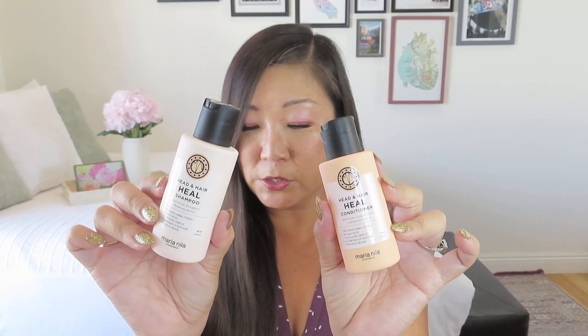And they are counting this shampoo and conditioner as individual items for our total of 6. I don't mind that since they are decent sizes. These are perfect for travel actually. And they're both from Maria Nila. I'm going to say Nila, not Nyla, but I could be totally wrong. So they are each 100 milliliters. It's normally, let's see, $36 for 300 milliliters. So not too bad.